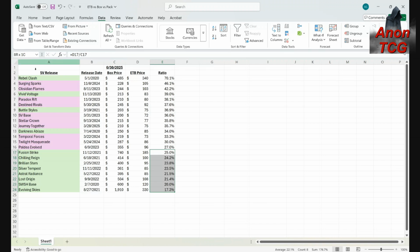So, you look at Fusion. The ETB is, look, it's effectively 25%, right? It's 9 packs versus 36, but 25% of the value. So effectively, kind of a wash. Chilling Reign 24, but let's go down here. Evolving Skies. So the ETB at $330 is 17% of the booster box. Sword and Shield base, 20%. Lost Origin, 21%. Astral, 21%.